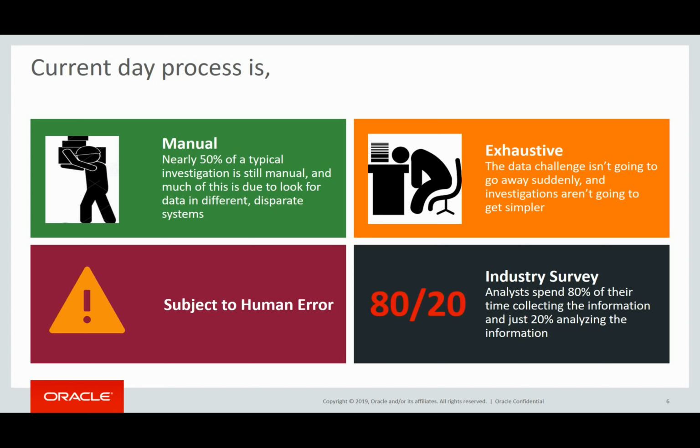As per an industry survey, analysts spend 80% of their time collecting the information and just 20% analyzing the information. Overall, this makes the entire process mundane, inefficient, and costly.